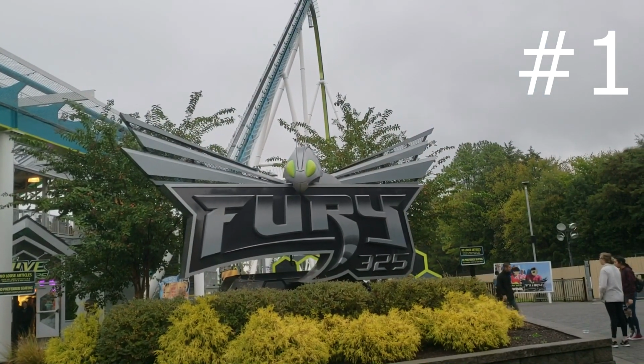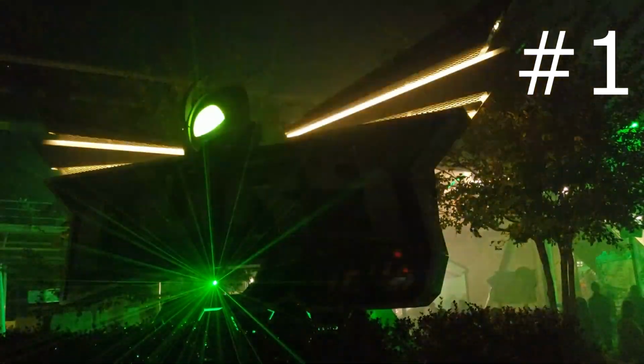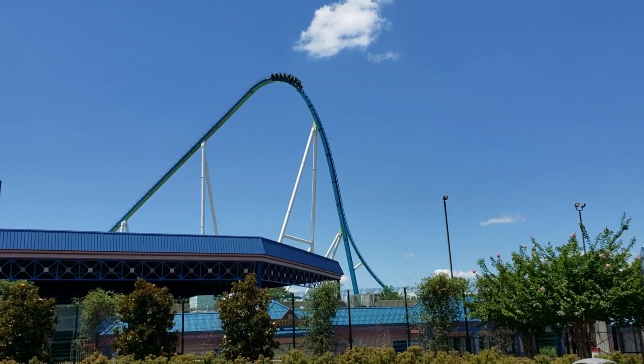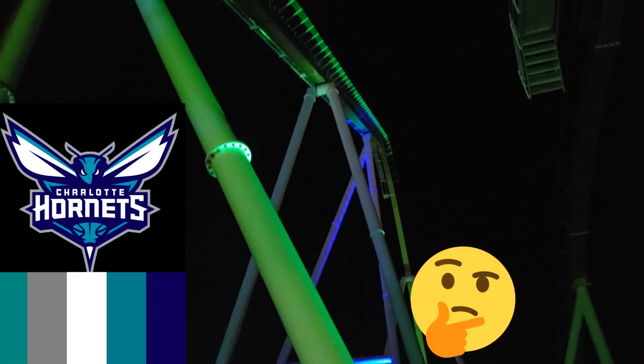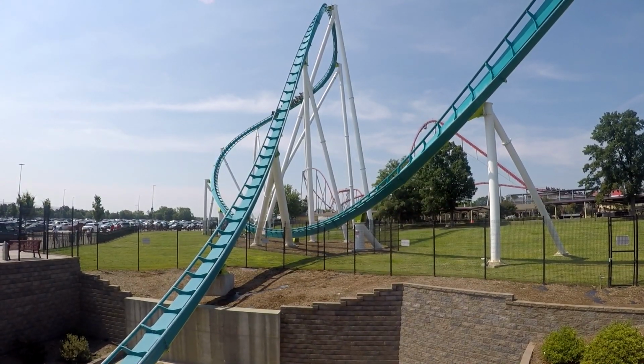Number 1, Fury 325. How could it be anything else? My favorite thing about a coaster is its speed. This thing goes 95 miles per hour and you will feel it too. This definitely not possibly maybe associated, inspired, themed after the Charlotte Hornets ride is the cream of the crop when it comes to Carowinds coasters.